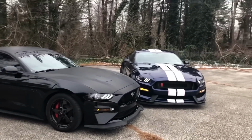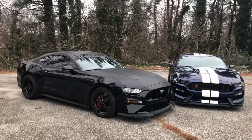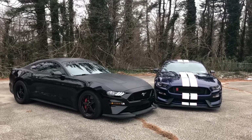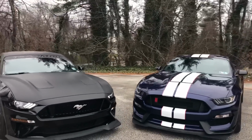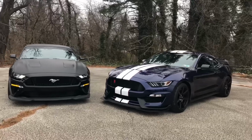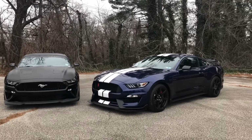He has a stock R, so they sound great from the factory. And I have catless headers and X-pipe with stock Ford mufflers. But I am lowered on Steeda drag springs. And, of course, we're going to also have a friend come. We're going to have Incredible Hemi come with his Ram 1500 and see how that sounds against ours. So who do you think is going to win there?